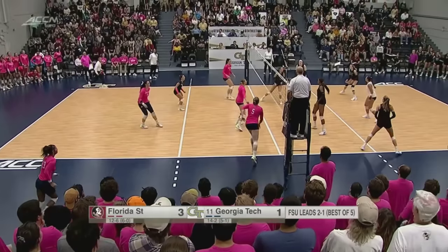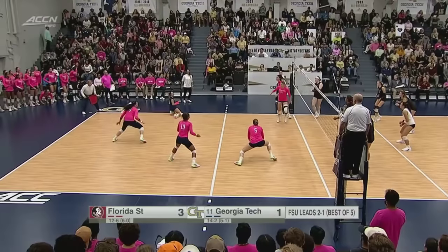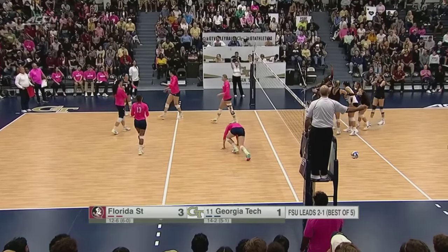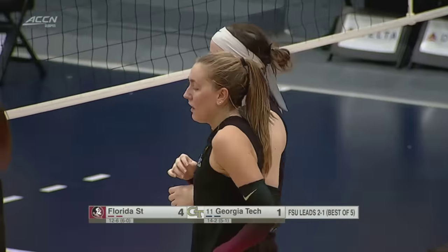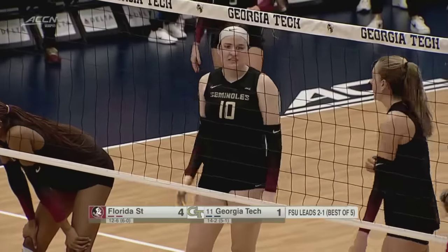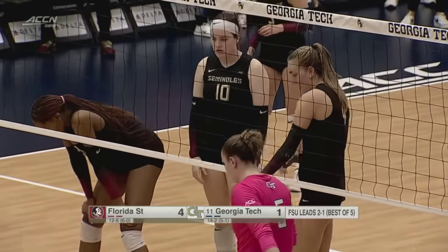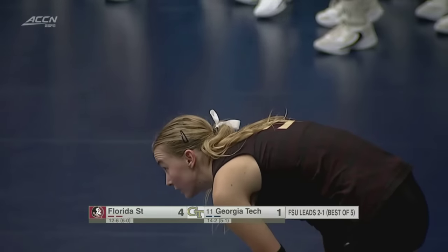Oswada is into the seats, bumped over by Bertolino. Third attack looking to regroup. Snyder. And that's a point for Florida State. Just an impressive game we're seeing right now by Florida State. Outside attack, transition, right side attack. Georgia Tech wanting that block a little too much, catching the net violation. Just an incredible game.